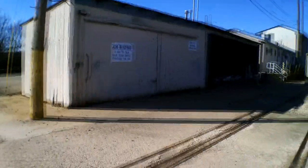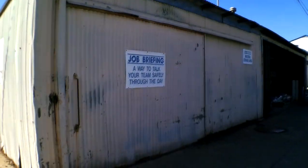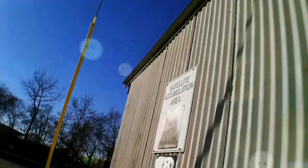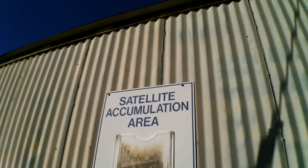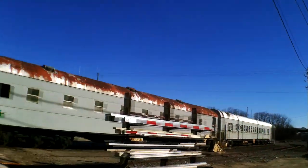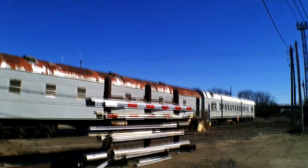But have a look at some of the signs, or team building signs. So: job briefing, a way to talk to your team safely through the day. Safely, huh? And then you have a satellite accumulation area. But there's our train that we're looking at. This thing's beautiful. It's pretty high up. I'm going to try to pop up here. Come on, Pete.